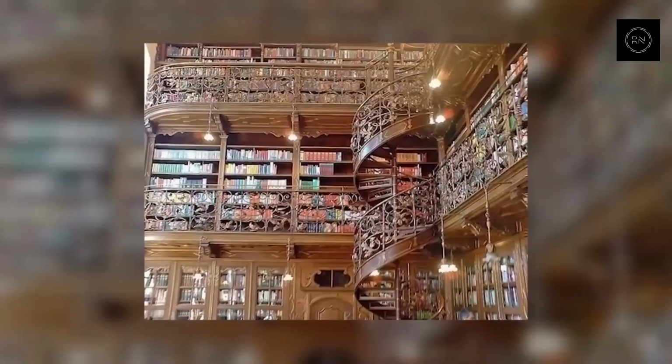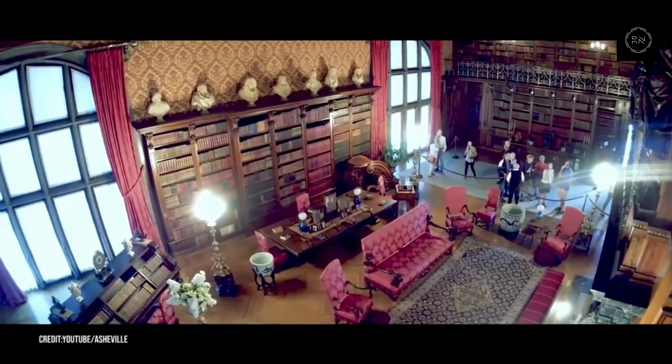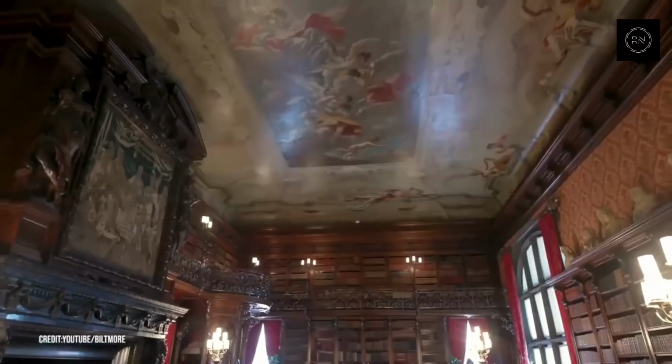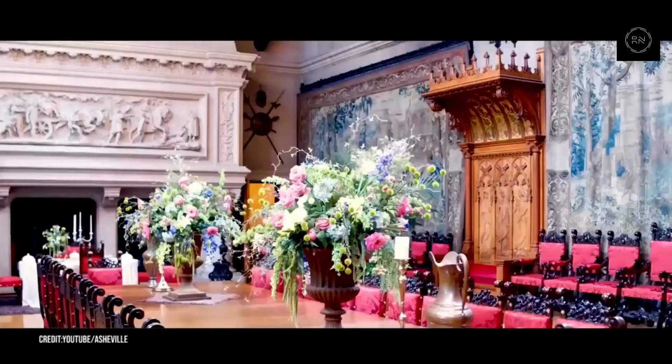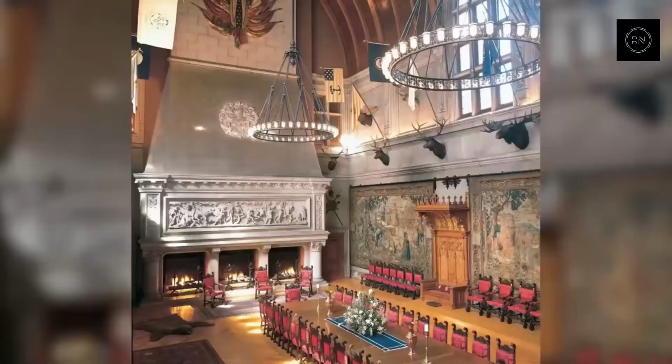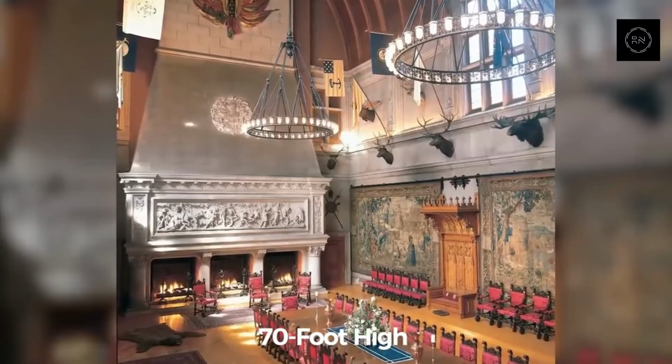An ornate spiral staircase made of walnut winds around the room, leading up to the upper level. Here, you can get a better look at the Baroque detailing and the intricate ceiling painting. On the first floor, you'll also find the largest room, the banquet hall. The banquet room has a 70-foot-high barrel-vaulted ceiling.